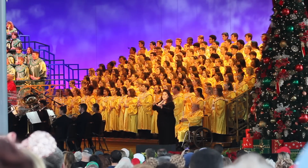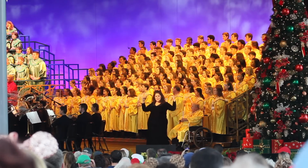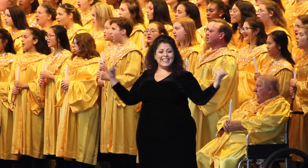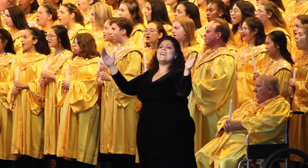I've always been told how impressive this show is, and I've even seen snippets of it from the back of the theater in previous years. I now believe that this is the reason to visit Epcot for the holidays. It's beautiful in its simplicity.